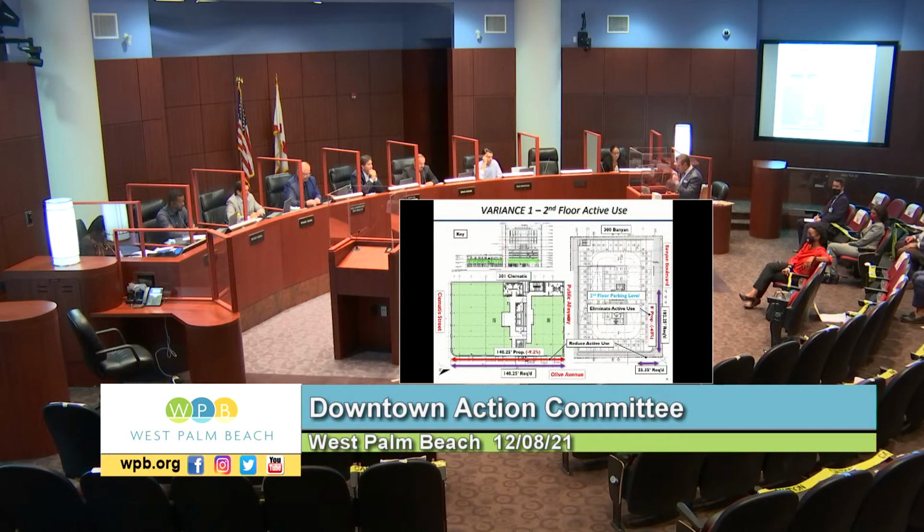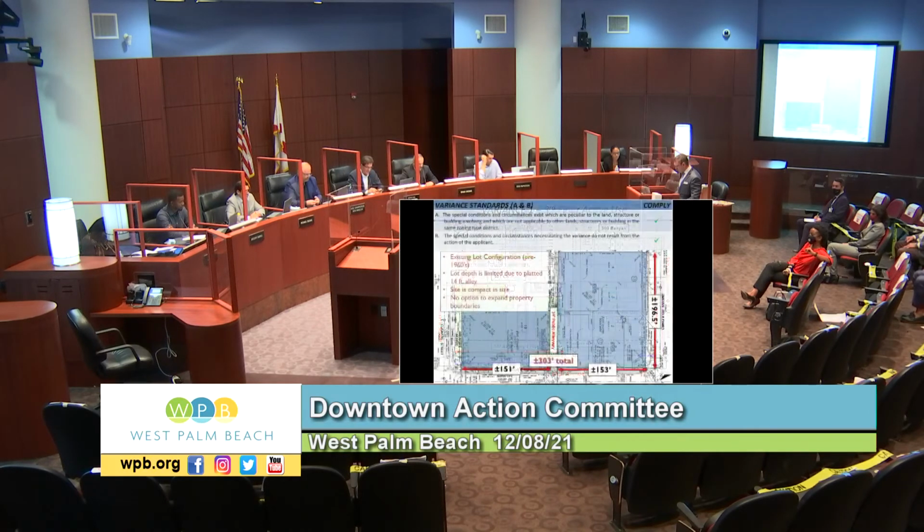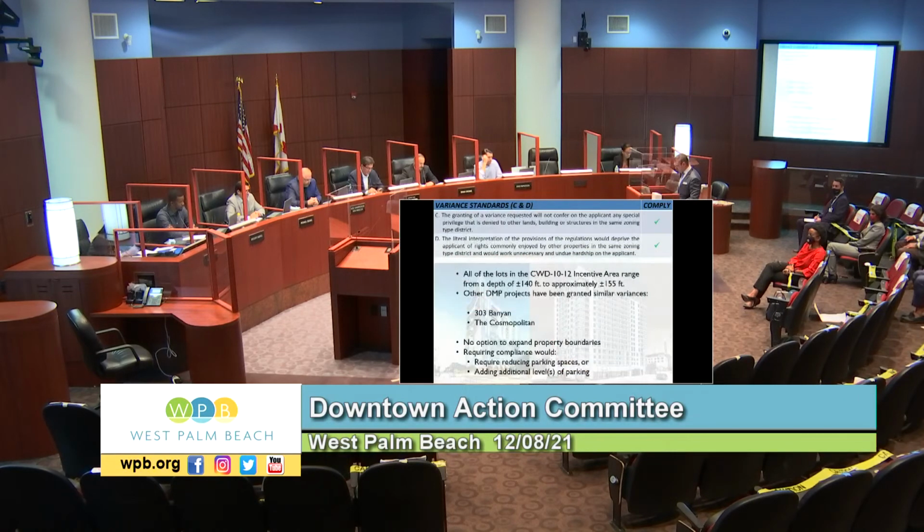Now let's talk about the second and third floor issue. Again, it's identical to the prior matter that was in front of you on Datura. Let me just skip to the math part. I won't go through every variance standard because it's identical to what you heard earlier. I want this in the record, but I don't think anyone here is challenging or questioning it, and your staff supports it. So to use your time wisely, we won't do that.